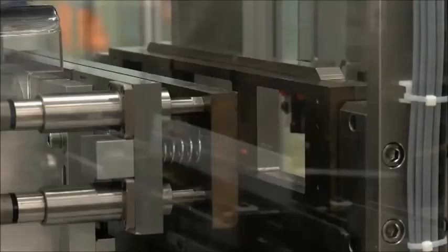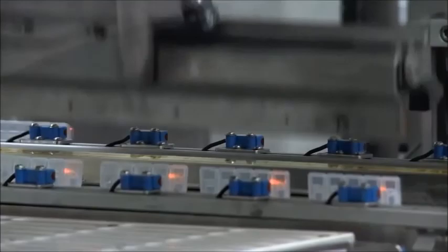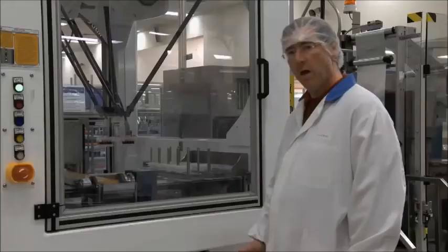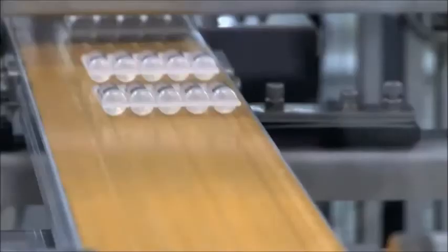The bottles pass along the conveyor and into the deflash machine, which cuts off the excess plastic and separates the bottles before they pass on to the packaging area. The product then comes down to our blister pack line. We label the product and then we have a vision system that will check the label is correct.